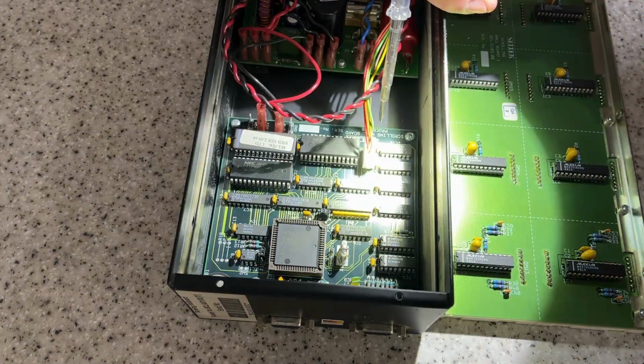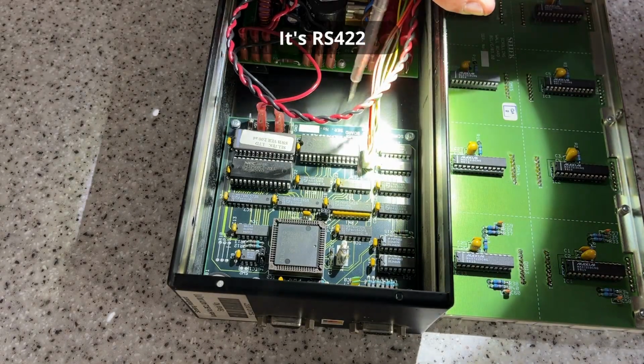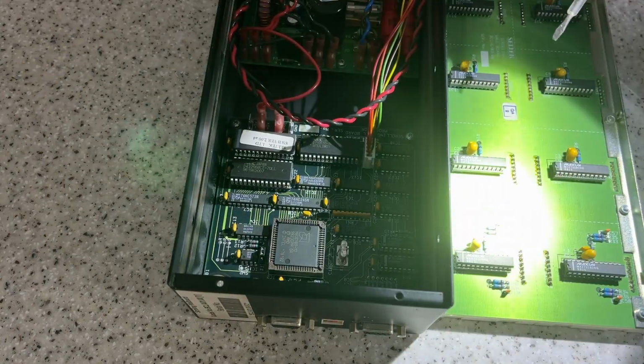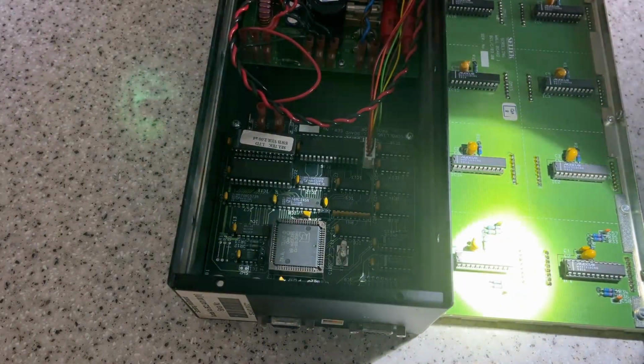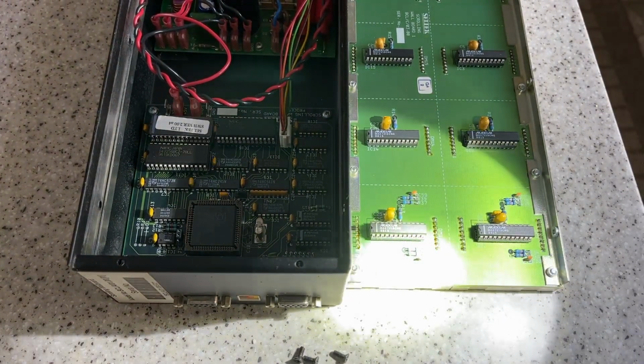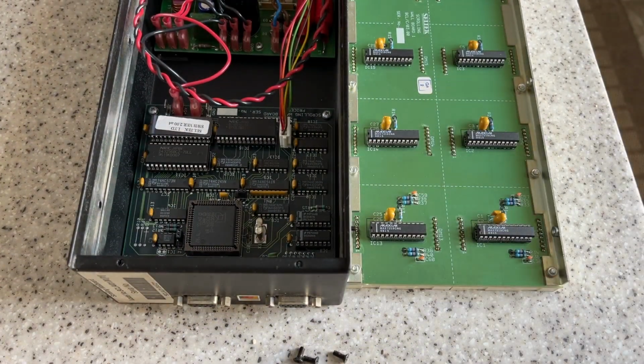I'll just see what them chips are. Interesting. Definitely a score here. Genuine Maxim 729. Cool. Quite pleased with that score. Yeah, I think I'll pull that chip out now and dump the ROM contents.